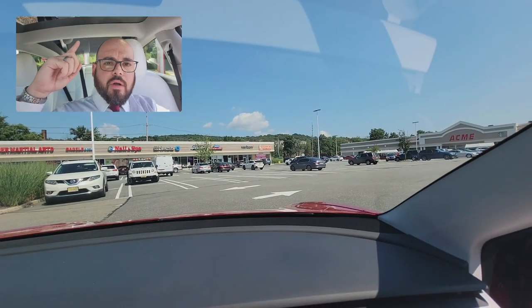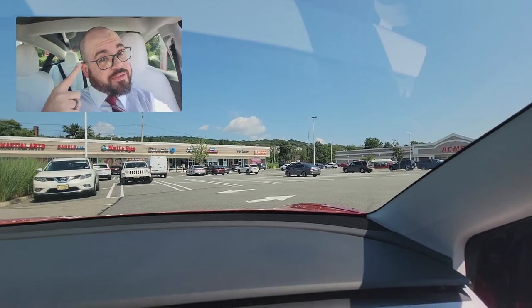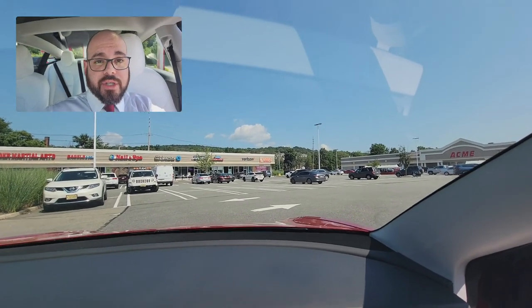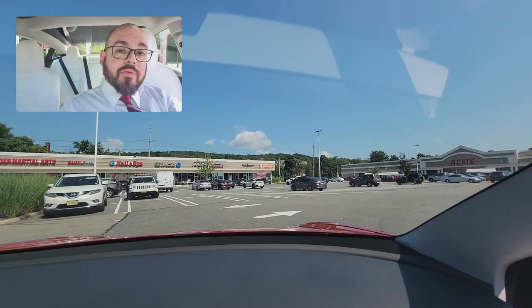You have an all-around sunroof. It's not too hot on my head. I am bald or balding. I still have some follicles. I'm follicly challenged. But yeah, the white is very cavernous. It gives it a bigger feel than what it really is.